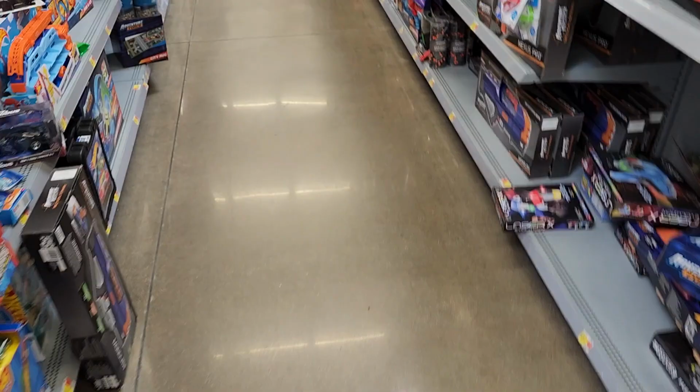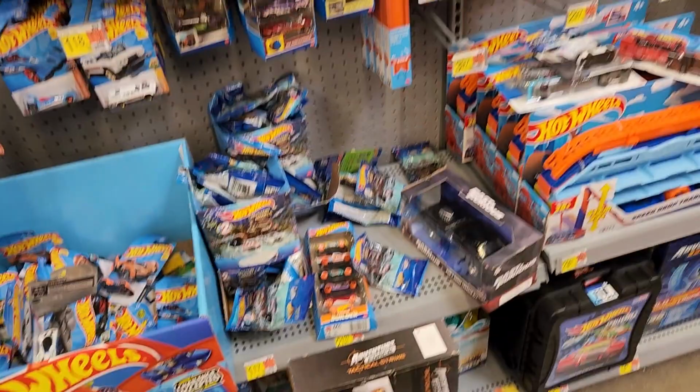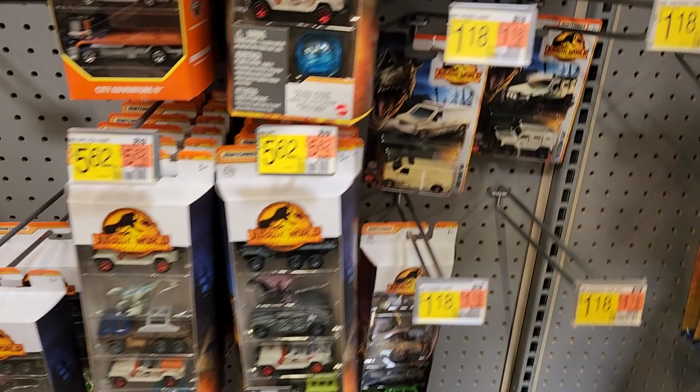All right, everybody. We are at another Walmart. See what we got going on here. Looks like maybe some A and B case. This place is trashed. Like every other store, they're always trashed. There are some new of these track racer haulers out, but I haven't found them yet. Doesn't look like any new 5-packs for Matchbox, unfortunately. This case finally showed up. I was looking for that case forever, and it finally just showed up.